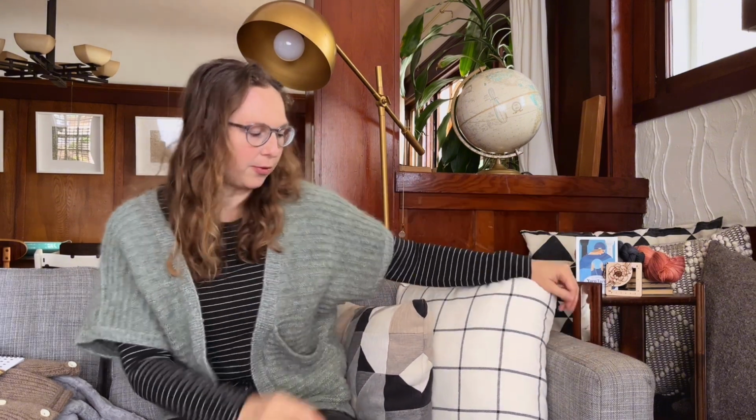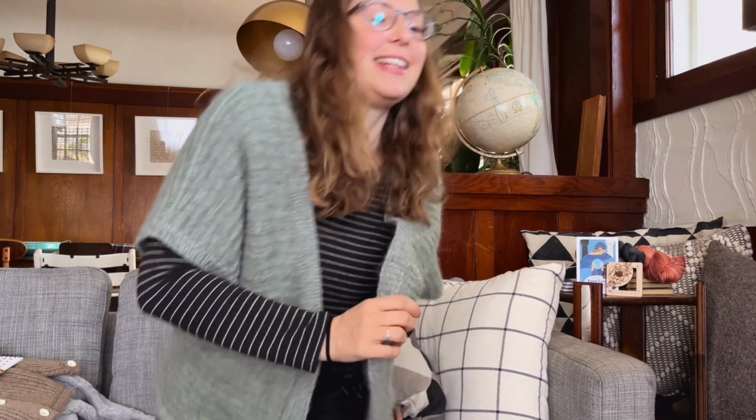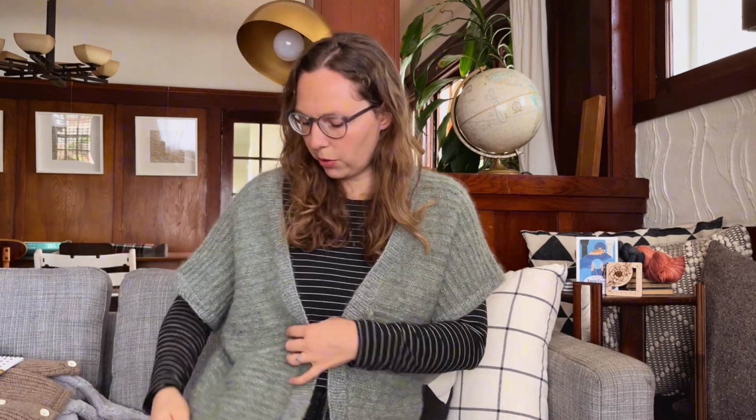I knit this for the InstaFriends Cal 2024, and I actually did win the prize for that knit along, which is super exciting. But I had knit the body and had a little mishap with my cat peeing on this while it was blocking, and so I didn't finish the sewing on the pockets because I had to rewash it, and it was a whole thing. And then I got sidetracked, but I have now finally sewn on the pockets.